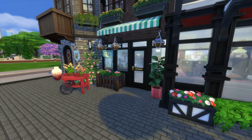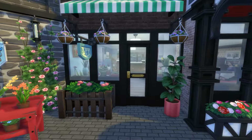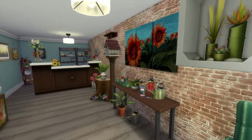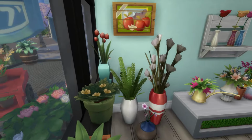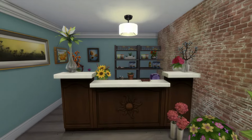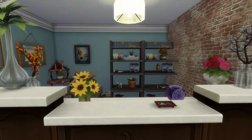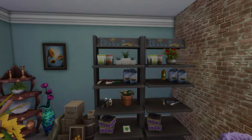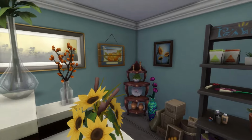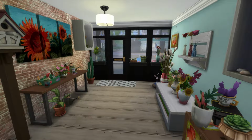Okay, the Florist. I really love this one. I think it's really pretty, but I don't know. I love plants, guys. I just love them. So yeah, that is pretty much what you get. A bunch of plant arrangements everywhere. I like the stump and stuff. I think it's really pretty and floral, obviously. So you have all of your planting needs over here in pictures and stuff. And yeah, it's pretty basic. I don't know what else I can say about it.